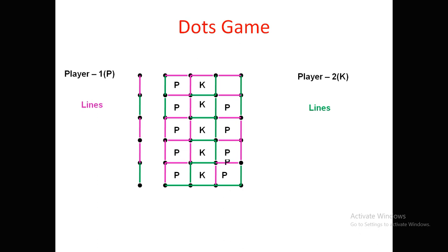Again, yeah, he has drawn there. Now the chance goes to player 2, as it is not a square. See, it is not a square, so the chance goes to player 2. So now player 2 has drawn and he put his name. Next, player 2, a square has happened. So again player 2, square, again player 2, square, player 2, square.